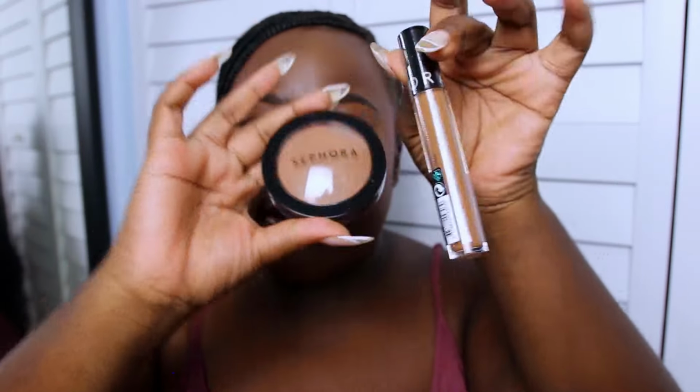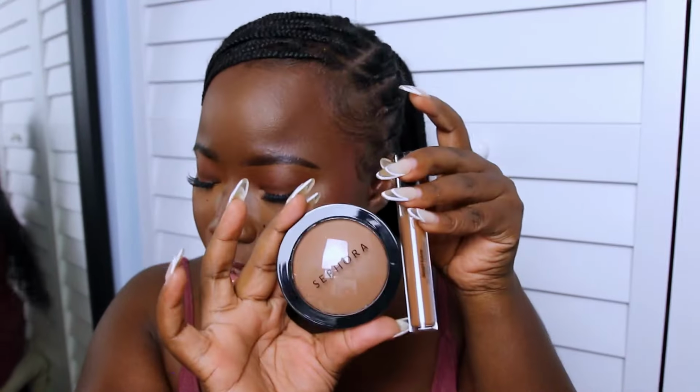I wear 56. I have hazelnut and this one is mocha. I go between, whichever one I find there at the time. But I feel like this could be closer to my shade as my setting powder once I set all of my makeup. So yeah, I got the Sephora Micro Smooth powder and the concealer.